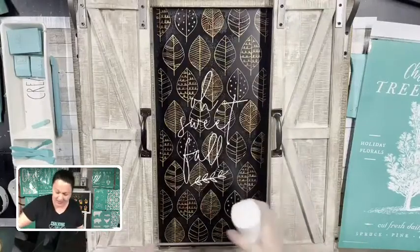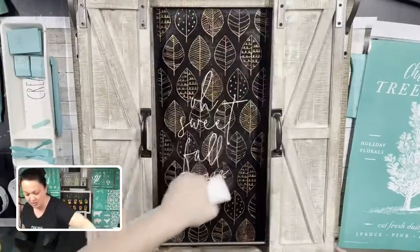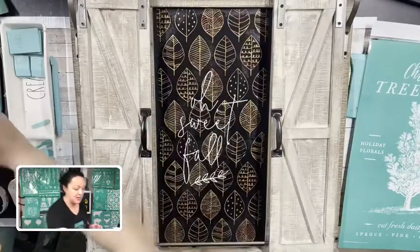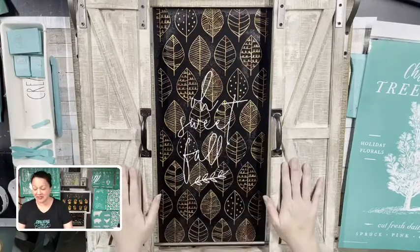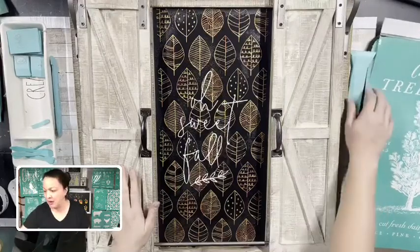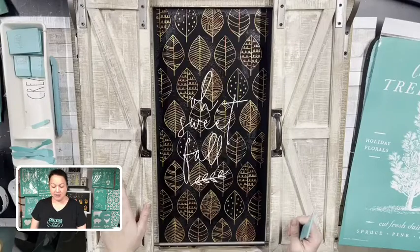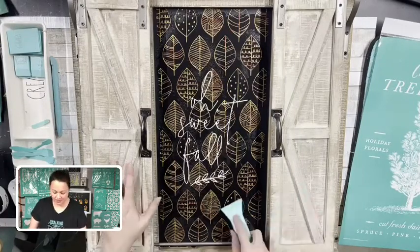Now, I found this surface on clearance at a store that is no longer open. And I have seen others like it, and other VIP members, hey Julie, have found similar surfaces on Amazon. Even Michael's had something similar for a while. So you can find something like this. I don't know if I've seen anything like this at Hobby Lobby, but you can find it.